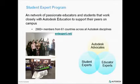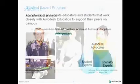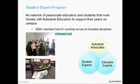In Australia, we've only got 29 students, so we're looking to increase that. Those students there, that's UTS construction students at the top, and down the bottom is the University of Adelaide mechanical engineering students who developed an electric jet ski as part of their final year project. They shared that and got some information from students at other universities to help them with their final year projects.